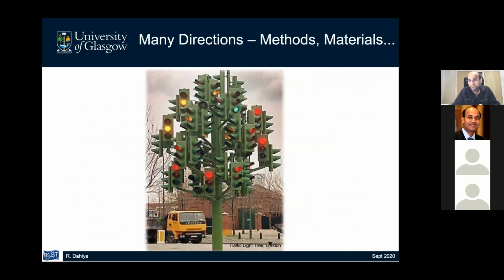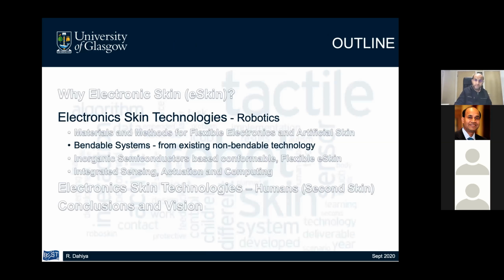How can we overcome, for example, the challenges of getting planar electronics onto flexible substrates? Electronics being planar is a huge challenge. Silicon, which is the key material on which today's electronics is realized, is brittle. If you try to bend it, it will crack. So these are the challenges that we have been trying to overcome. And we noted that there are many directions, both in terms of materials as well as fabrication strategies. Some of these I'll discuss.